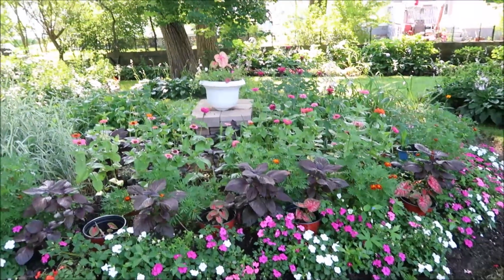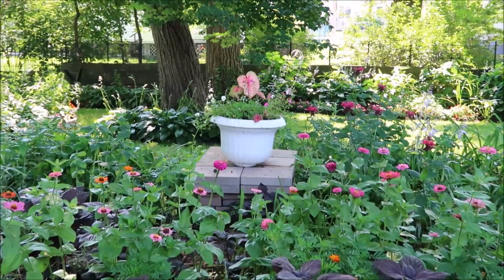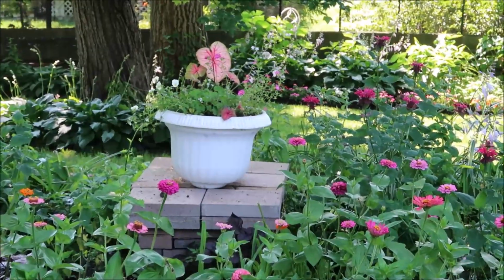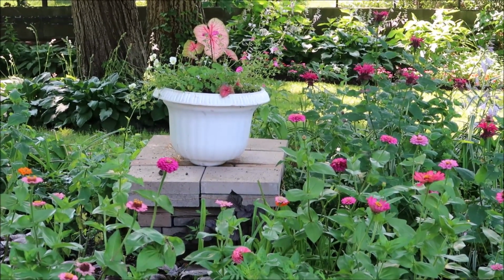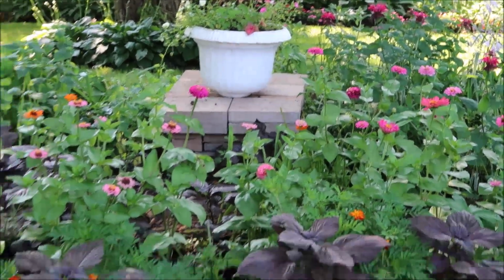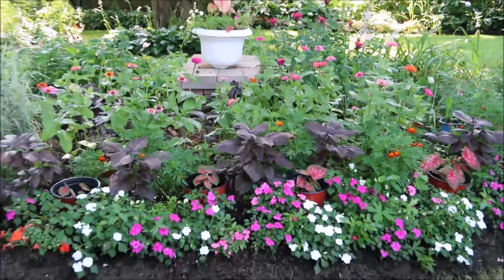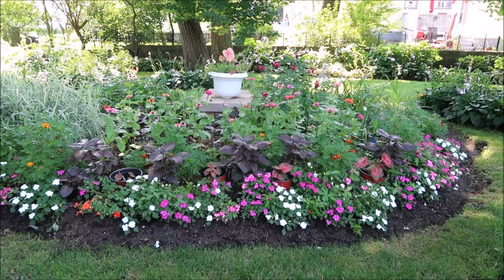I also put a caladium in this container, and I think that it's going to fill out and look really pretty, and it's going to bring everything together in this bed. It's going to just look really nice. So that's a good thing to wake up to.